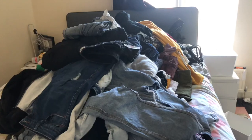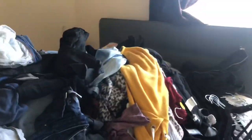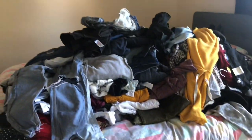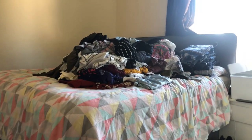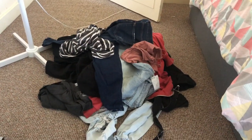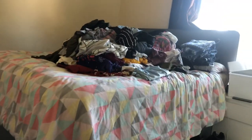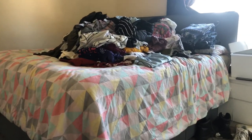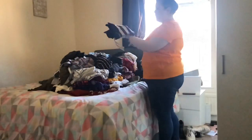So these are all my clothes out of my wardrobe and drawers. Yeah, so we're gonna have to throw some of these away. As you can see, the pile's gone down quite a bit now. I've got a pile here of stuff that I either want to bin or donate, but I'm gonna go through that later. So I'm just gonna carry on cracking on with this pile, and then start putting the stuff back into my drawers.